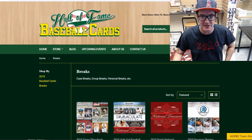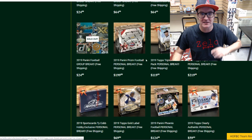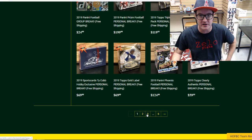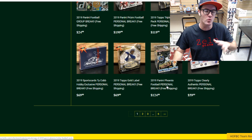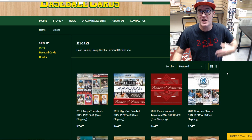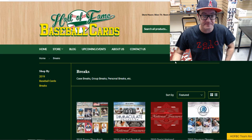Then choose any product, like this brand new Panini Prism Football. It says personal break in the title in all caps. Any one of the boxes on all six of these pages down here that says personal break in the title, if you buy that, you won't pay any shipping on it. We'll open it for you right here in front of the camera, and then we'll ship you the cards for free. You get to watch what goes on and interact with everybody in the chat. People in our group chat have been pretty cool, so we appreciate that. It's been a lot of fun. Let's get back to the main screen here.